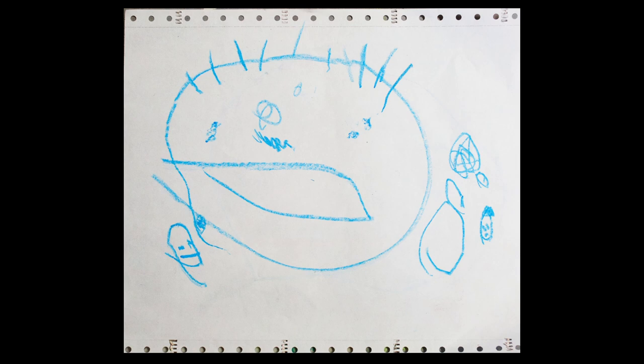Drawing my dad. Not to draw my babysitter. She has a really small head. Curly hair.